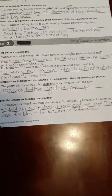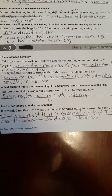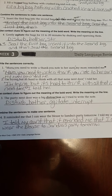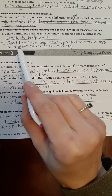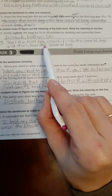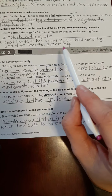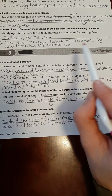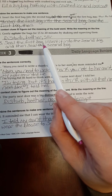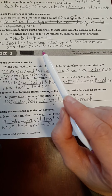So here's how I changed it, which you could have something very similar, but slightly different, and as long as it still makes sense, it would be fine. But I had seal the first bag, comma, insert it into the second bag, comma, and then seal the second bag, period. So see, there's a progression, right? You're doing one thing, then you put a comma, you're doing another thing, putting a comma, and then the third and final step. So that's what you should have.